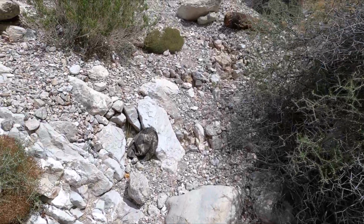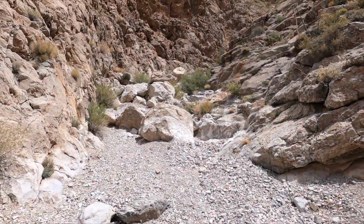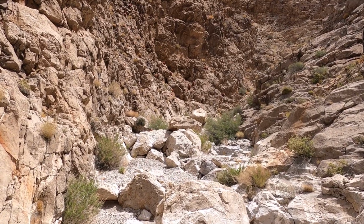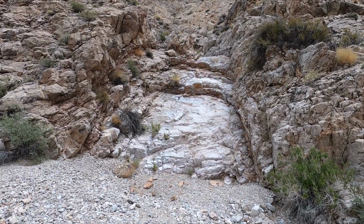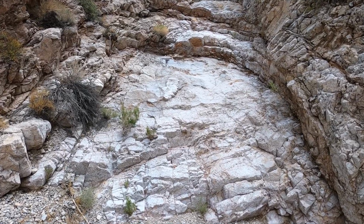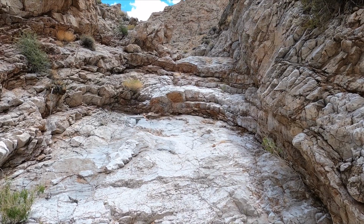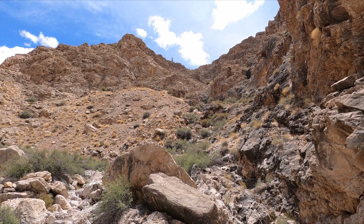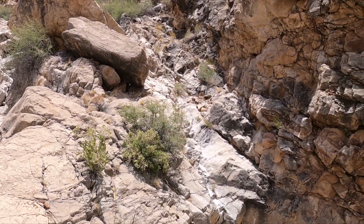Alright, so I toss my head up here and we will continue up this canyon, and as you can see, these canyon walls are really steep. Alright, so here's yet another dry waterfall that I gotta go up, and once we get up there we'll have a really good view of that tram tower. So looking up there, that's the tram tower, and then right here we got the dry creek bed.